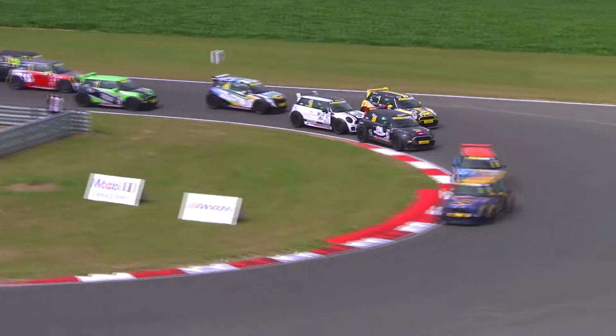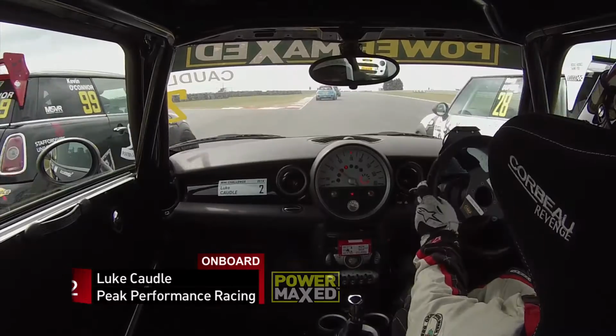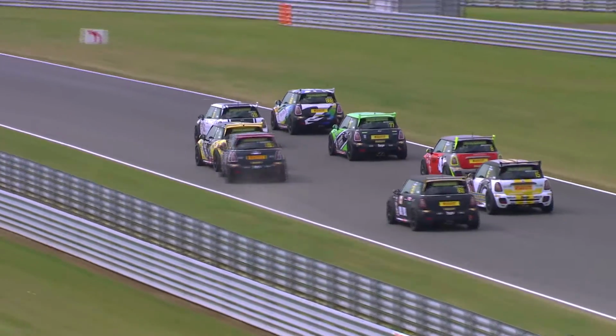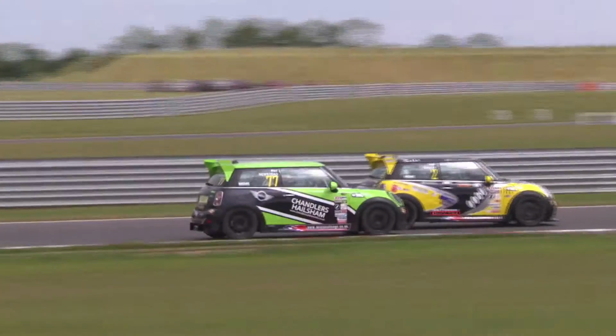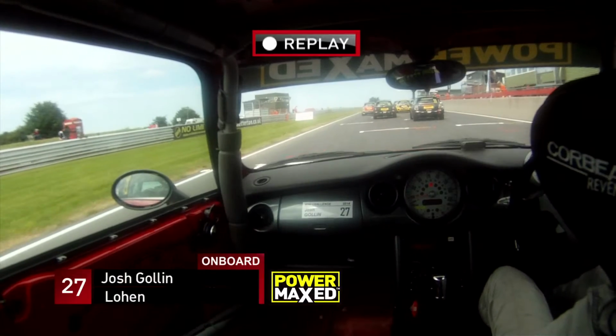Luke Caudle taking the outside track on the brakes into Montreal. He's gained several places, but Kevin O'Connor slithers wide right in his path, almost makes contact with Caudle. It gives Knox the opportunity to try and sprint through. Neil Newstead as well joining in. It's almost 2 by 2 into Palmer, and Caudle now making the move on Neil Newstead. Still tucked in though behind Henry Dupree.